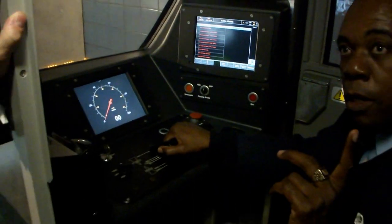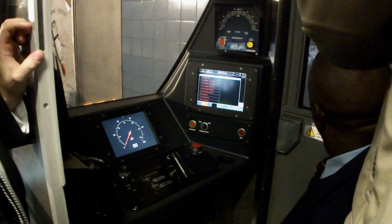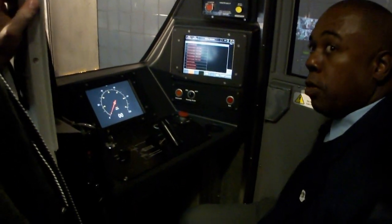Is there a conductor cab on this train? Yes, there's one in the training car. Okay. No number 5 car. Okay, so it's just like this, yes, on the other end. It will have sliding doors. Okay. Right, which makes it easier for us. Yeah, that's great.